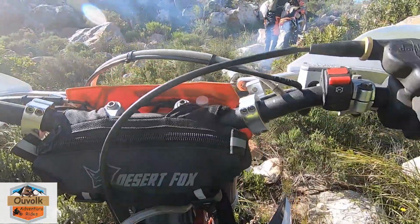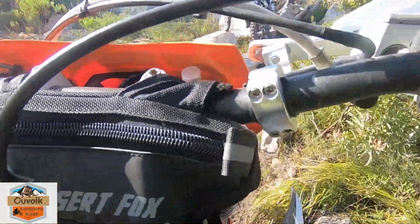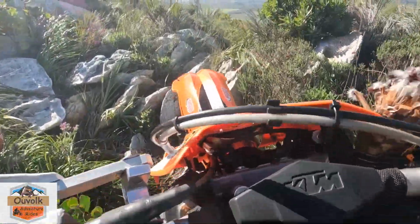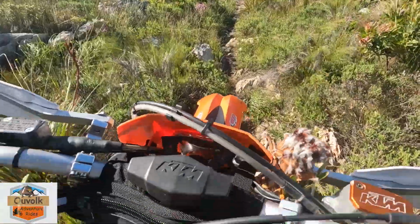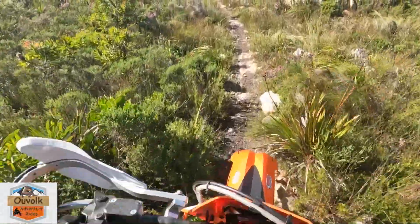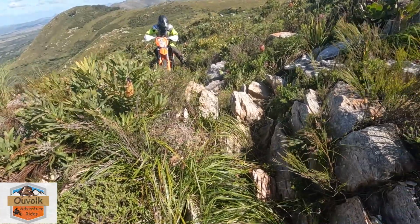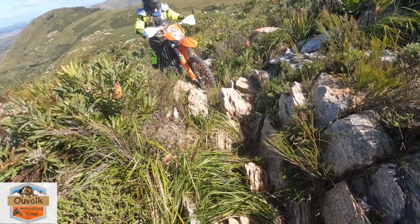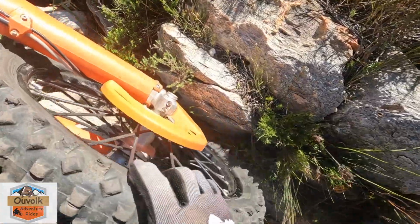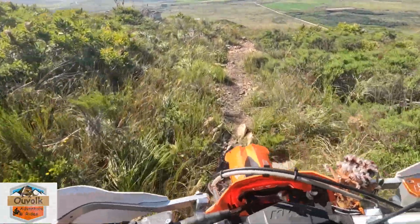One of the obstacles we had to deal with, quite a stiff one, a high step up there. We had to assist one another to get over. This one somehow I got over unassisted. Just a little assistance, and then George also got over.